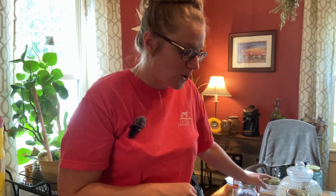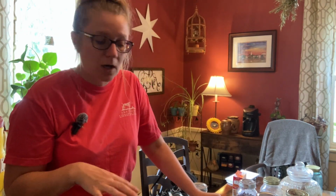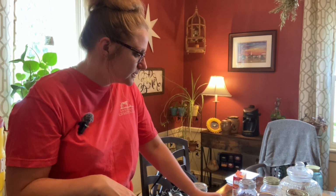The canner is done. The canner is cooling down. So I don't know when I'll be able to get to the canner, but we are going to try to get that reprocessed today. So I'm going to get everything put away. I'm going to get this table wiped down, and then we're going to move into the kitchen and I'm going to do a couple other small projects. But first, let's get all of this put away.